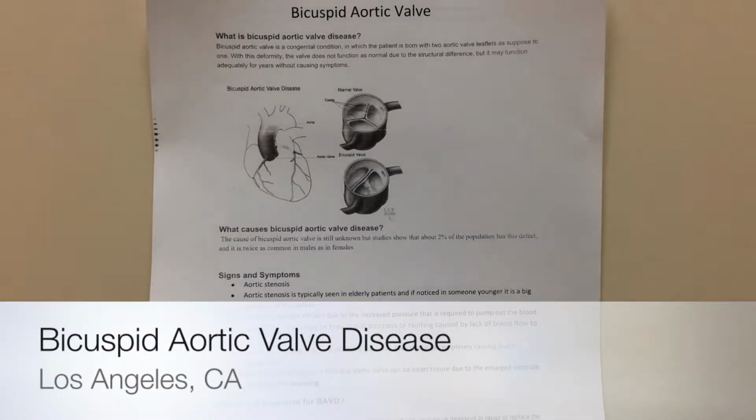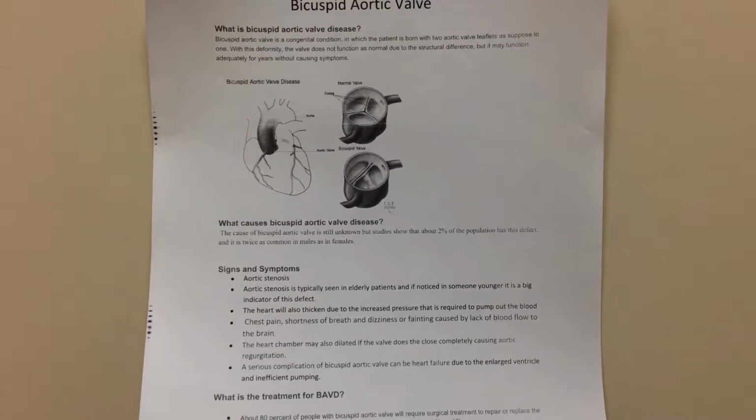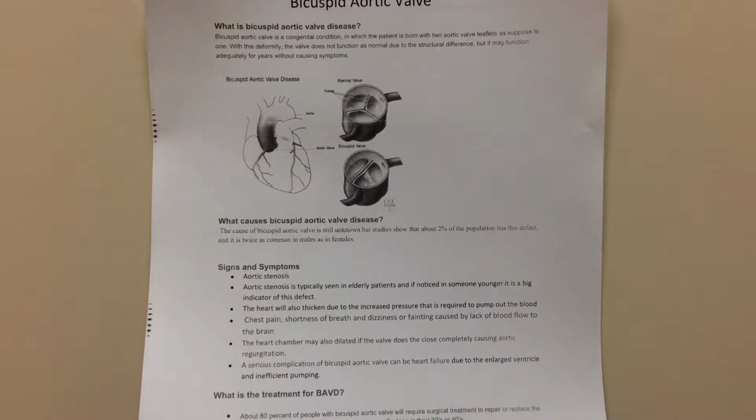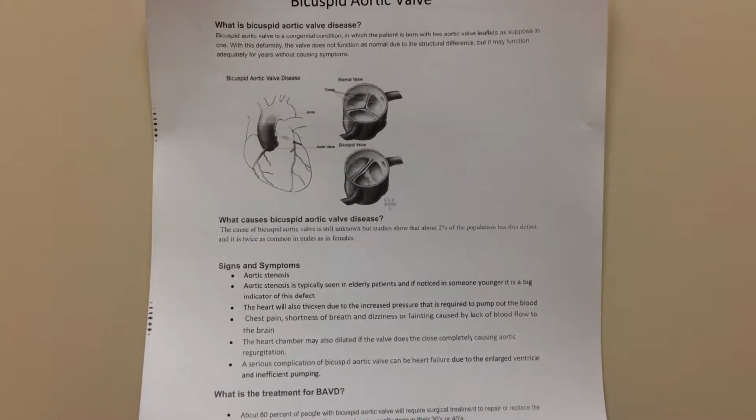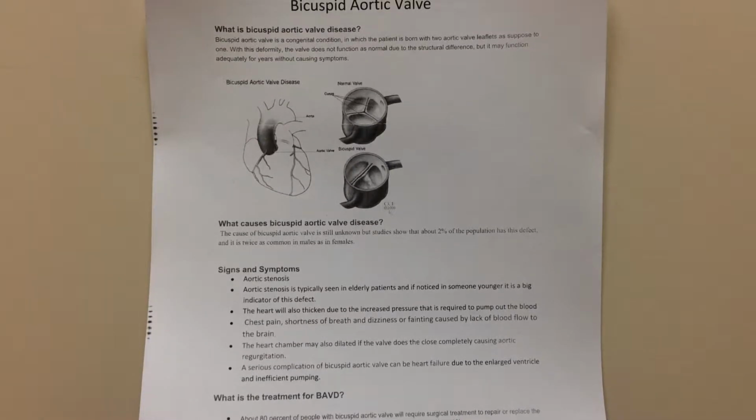What is bicuspid aortic valve? Bicuspid aortic valve is a congenital condition in which the patient is born with two aortic valve leaflets as opposed to three. With this deformity, the valve does not function as normal due to the structural differences, but it may function adequately for years without causing symptoms.